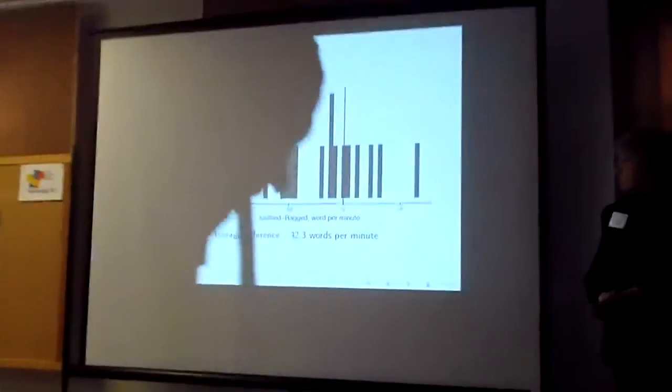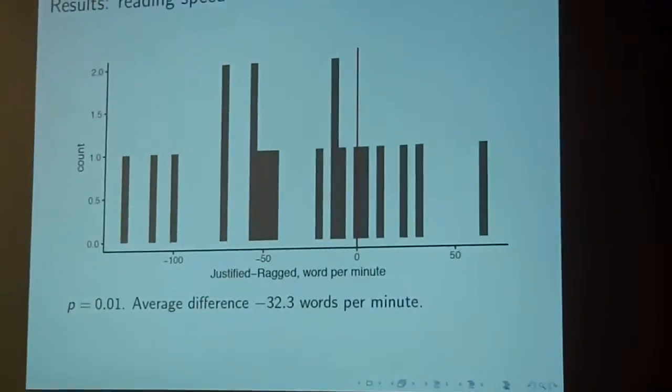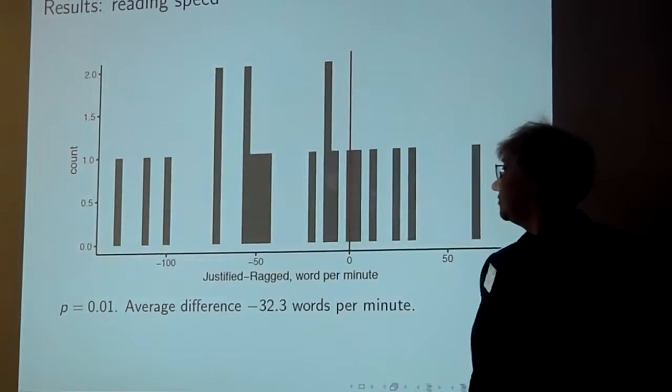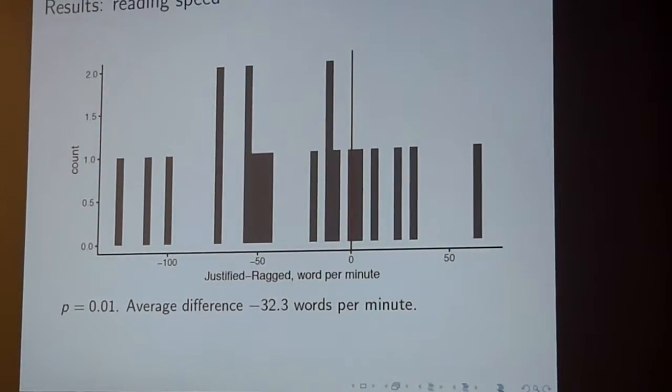Okay, and now let me again take this. Here is the result. This is the difference. For each patient, I can measure the difference between the speed of reading for justified and for right. And the line is zero difference. As you see, you have a very skewed plot, skewed to the negative part. And this means that the sloppily justified text was read a little bit slower, something like even 50 words per minute slower, which is a lot if you think that people there read about 300 words per minute. So 50 would be something like 1/6 of this. It's very noticeable.